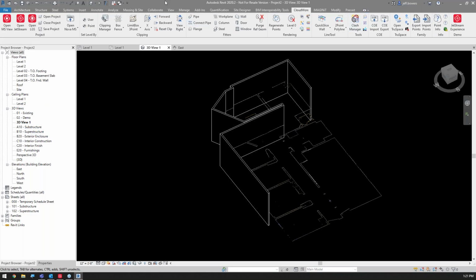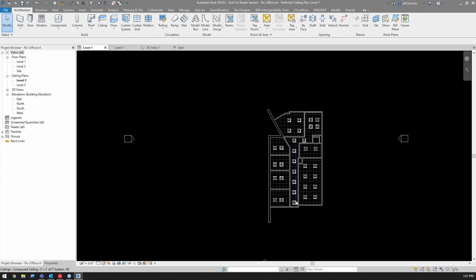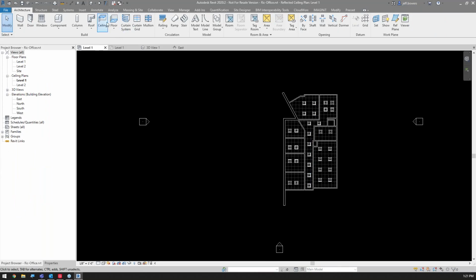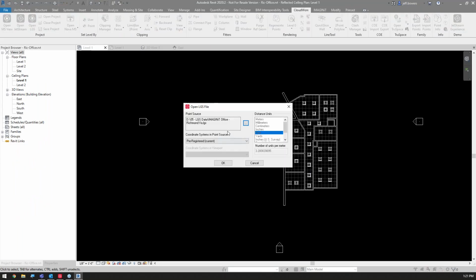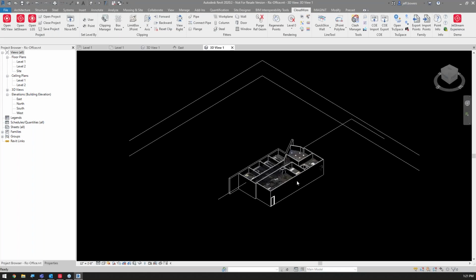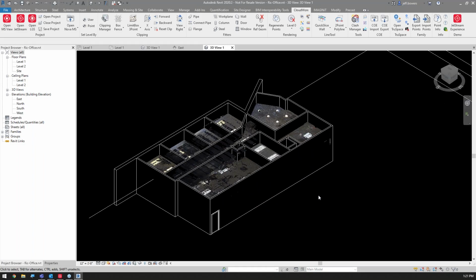Now, fast forward in the process, I have our model already built. And if you look at this, I can actually come in here, bring in that point cloud, and it will lay right on top of where that Revit model and that point cloud are.